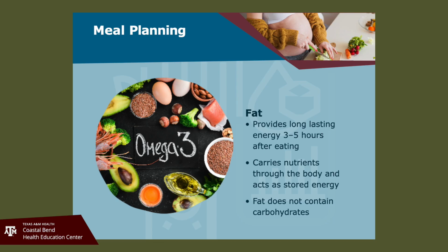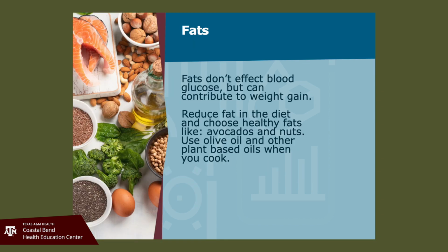Fat. Fat provides lasting energy up to 3 to 5 hours after you ingest it. Again, fat does not contain carbohydrate and will not affect your blood glucose, but can affect your weight. Reducing fat in the diet is beneficial to both you and the baby. Make sure that you are also choosing what we call healthy fats. These are plant-based fats. It's better to choose these over things like butter and lard, and they include avocado and olive oil, and also nuts and plant-based oils when you're cooking.